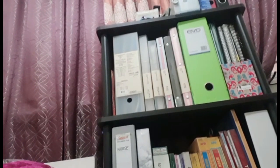So, ito yung malapit sa bed ko. Para reminder pagising ko, kailangan ko mag-aral. So, yeah. You may go now to my second bookshelf dito sa dorm.